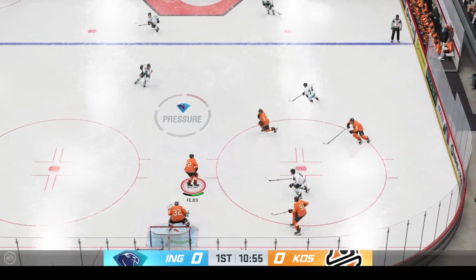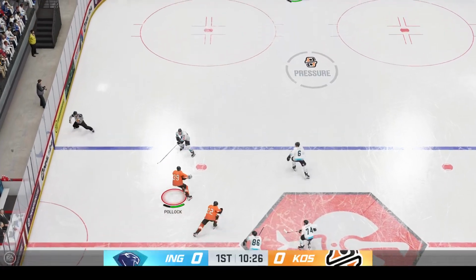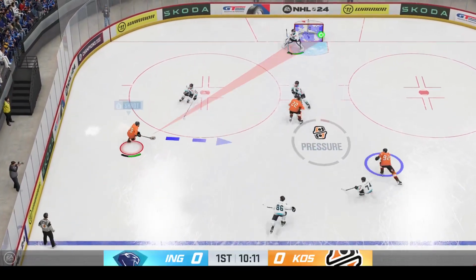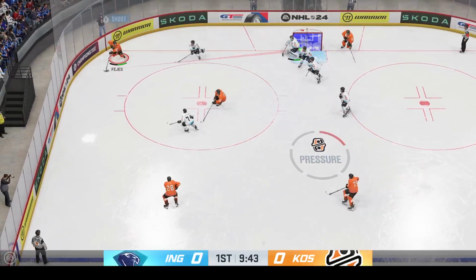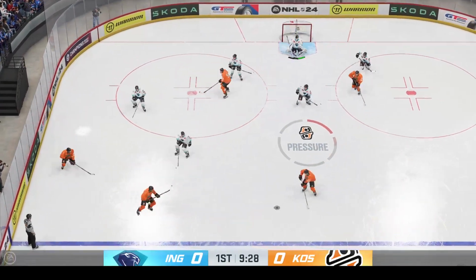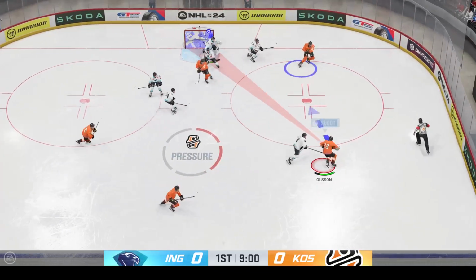Grabs it in his own end. Sends the pass over. Right up Main Street and on the attack. Moves into the slot. Grabs the puck in the corner. Back to the blue line. Moves close to the point.